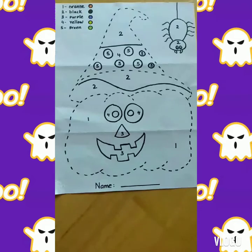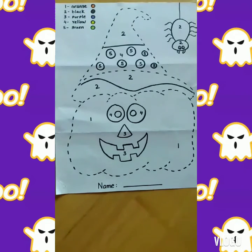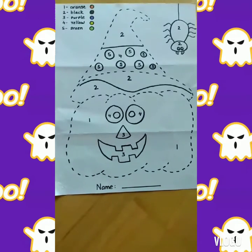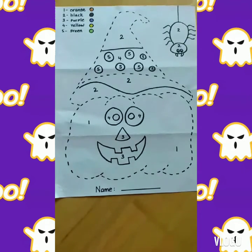And this activity will also help promote pencil control as they trace the dotted lines and as they are coloring on the activity page. So let's go ahead and see how these activity pages will be done.